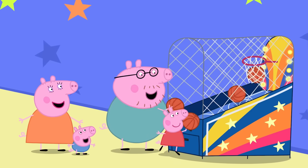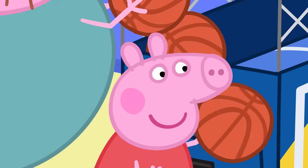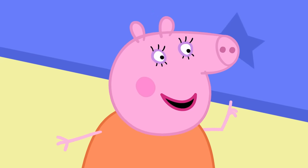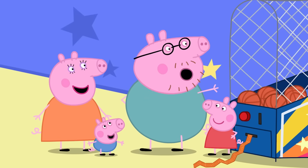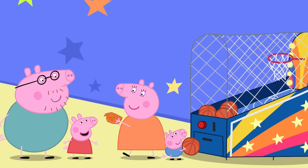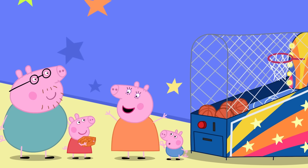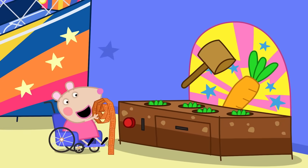Wow! Today, Peppa and her family are visiting the arcade. You got a high score. That's because Peppa and I are experts at all of these games. Look at all these tokens, Peppa. If you collect lots of these, you can trade them in for a huge prize. Wow, a prize! Look at all these tokens.